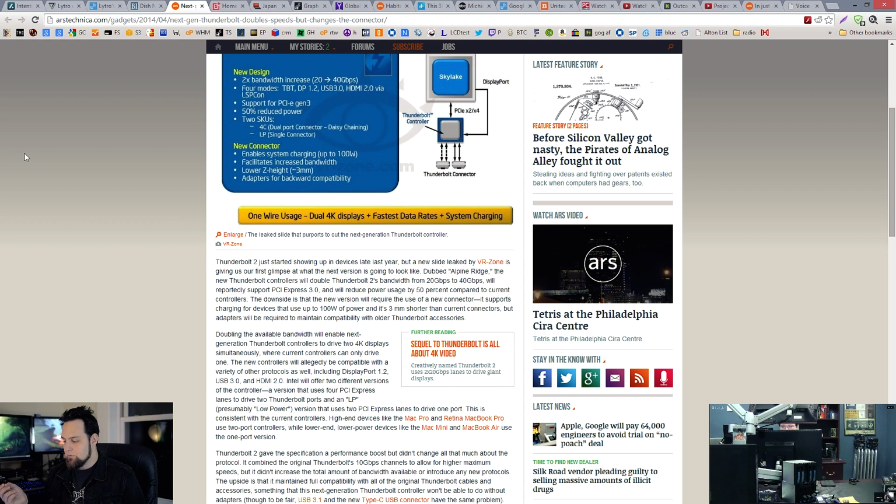And here's the cool thing about this. It's going to be compatible with PCI Express 3.0, USB 3, and several other standards. So it's going to be a pretty awesome connector. But it's going to be a different connector. That's the thing. It's not going to be backwards compatible with the same port.